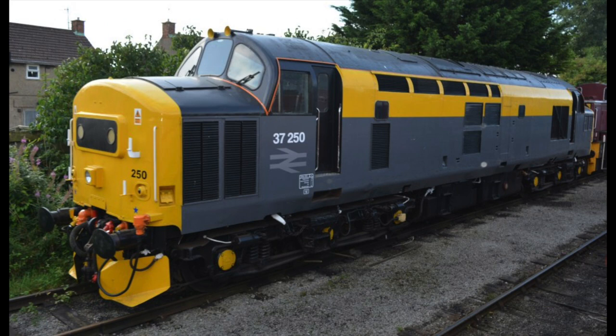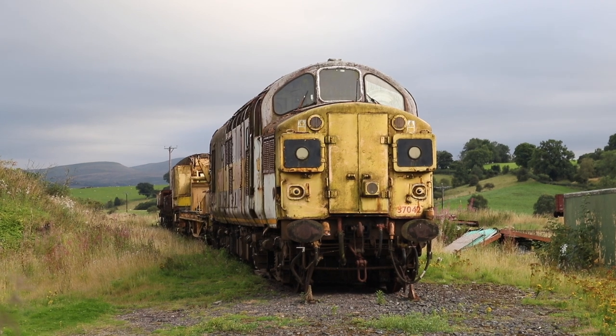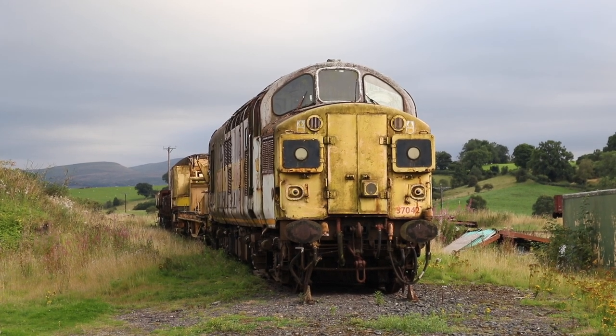So 37042 has been with Wolsop since about 2011. So it's been there a long time. They haven't done anything with it yet, but they probably can't get funds to do something with it.